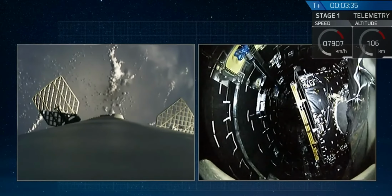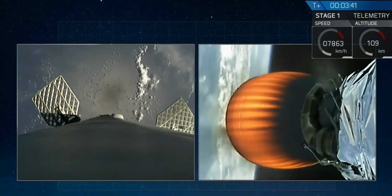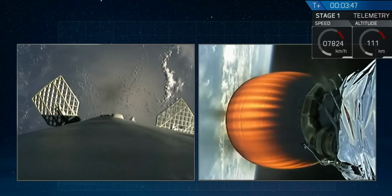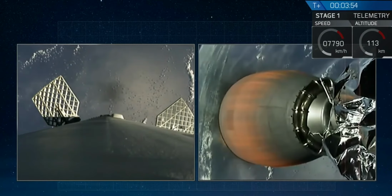We will have fairing separation in about 15 seconds. Just happened right now. It's like a good separation of the fairing. That was a brief glimpse of Bulgaria Sat within the fairing of our second stage. This means we have left Earth's atmosphere, majority of Earth's atmosphere.